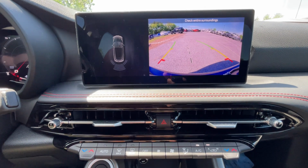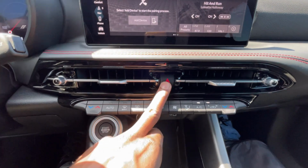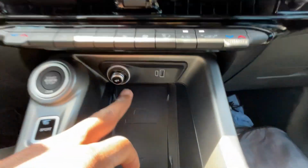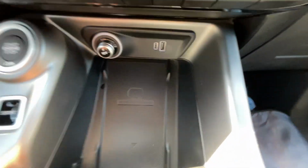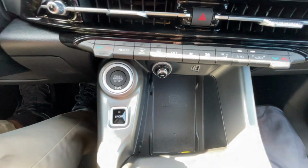Backup cameras there, pretty good picture. Guidelines follow you as you turn the steering wheel. You have those rear parking sensors too. Hazards, 12-volt, USB-C, USB-A, wireless charging pad, sport mode toggle, which is pretty neat.